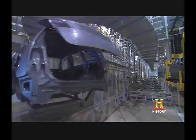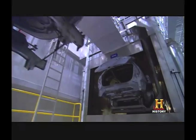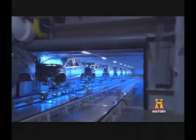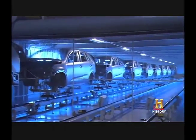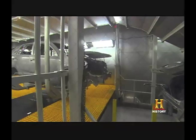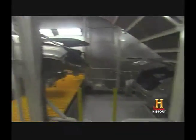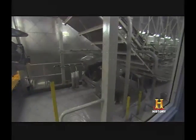The first step is pre-treatment, a series of washes and chemical dips that prep the vehicle surface for paint. It's a laborious process, but the payoff is an immaculate metal canvas ready for customized color. And that first coat of paint packs quite a punch.